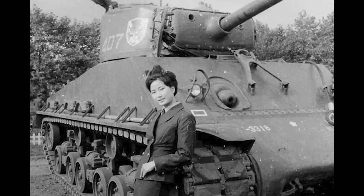The Type 3 Chi-Nu featured a high-velocity 75mm gun mounted in a redesigned turret. Its armor protection reached 50mm on frontal surfaces, still inferior to Sherman protection, but at least adequate to require American gunners to aim carefully. The gun could penetrate Sherman armor from frontal aspects at ranges under 500 meters.